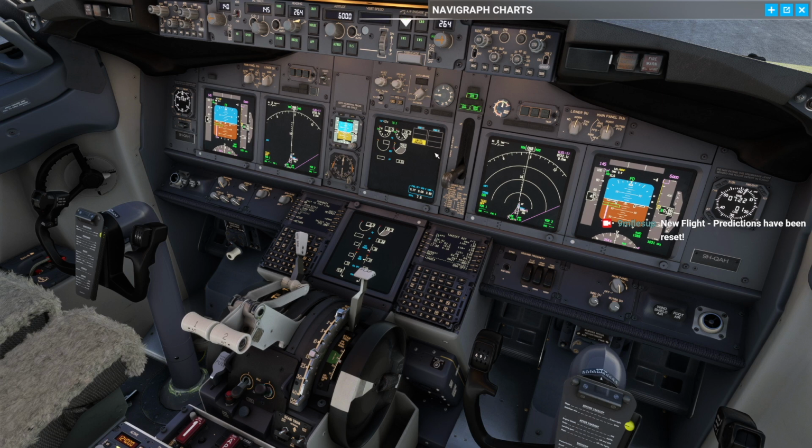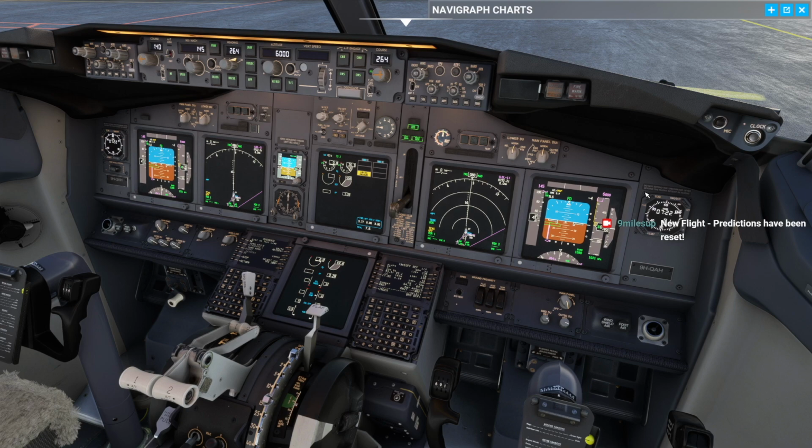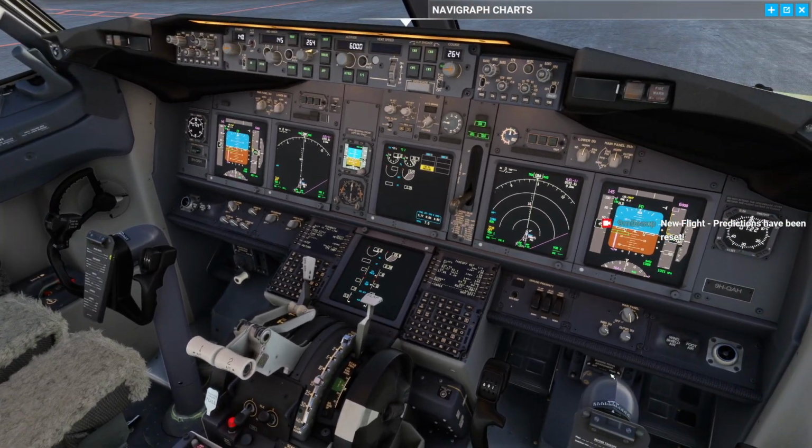Starter cutout, the pilot monitoring would say, and I would say monitor engine number 2. And when he says engine number 2 stable, then it's a good engine start. And now we can set the parking brake for the ground crew. And ready to start engine number 1.